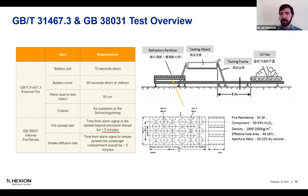And there are lots of material solutions to accomplish that. We'll talk about a few of them in a moment. The more restrictive and harder to pass test is the internal test. This is where you require a minimum of 5 minutes from the point of thermal runaway. So when the battery pack detects that it's experiencing either a temperature condition or an electrical condition that would lead to thermal runaway, the enclosure must withstand 5 minutes of time from that point.